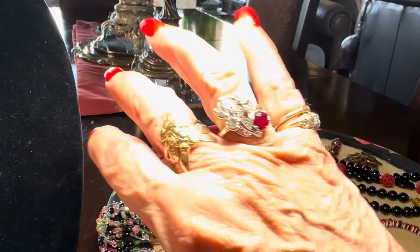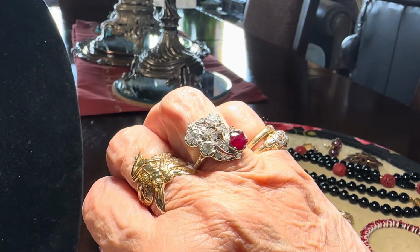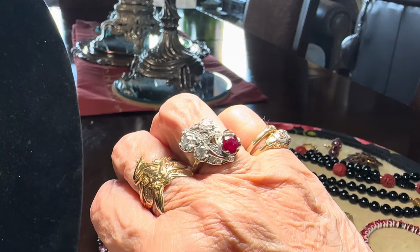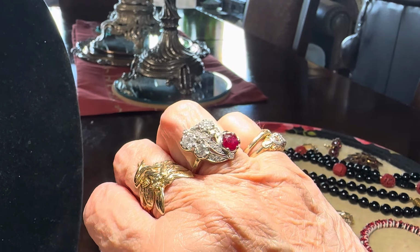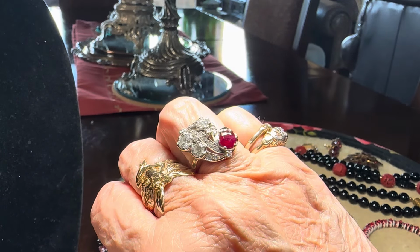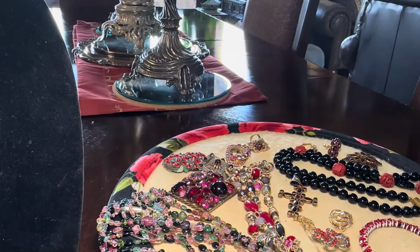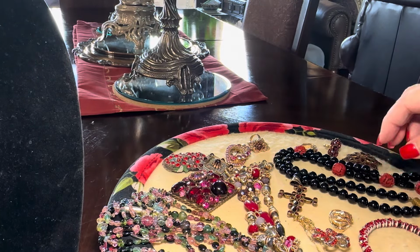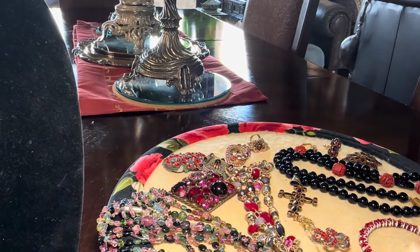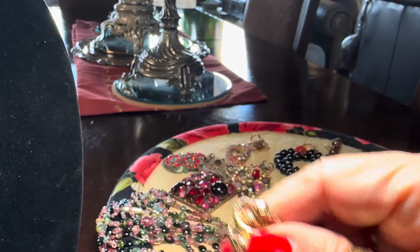And I have my 1940s vintage diamond and ruby ring, and it's very cool. I do enjoy wearing that. It's white gold and has a beautiful ruby there. And then my snake rings have ruby eyes, little tiny rubies.